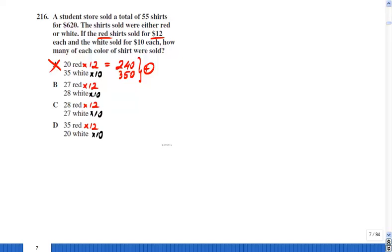27 times 12. Well, what is an easy way to multiply that? You can take it separately. 2 times 27 is what? 54. And I have 27, add them up, 324. And 28 times 10 is 280. If you add them, you're not going to get 620. So not good. Move on to the next one.